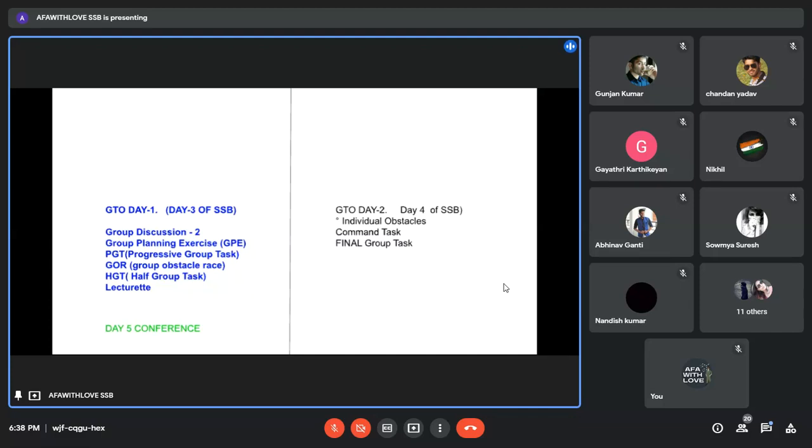After that, your second task is the group planning exercise. In the group planning exercise, there will be a wooden model shown in front of you, and the GTO will explain that model. That model is more like a map. Suppose on the map there are states like Uttar Pradesh, Karnataka, or West Bengal. On that map there will be some small cities like Rampur, Lakshmanpur, or the like.